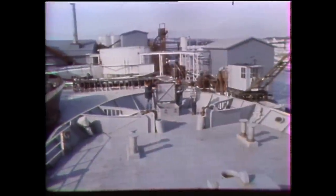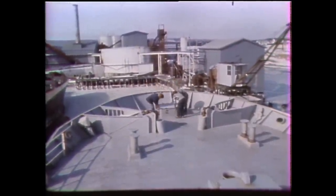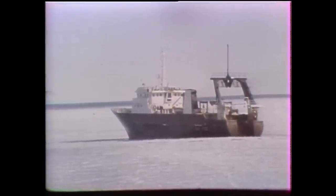Well, this boat is built for heavy ice, is she not? She's built for a certain amount of ice. She has something like 3/4 plate, ribs a foot apart all through her. She can fish quite heavy ice. But you still have to be pretty careful though sometimes. Oh yes, she's not an icebreaker, she's just a well-built trawler.